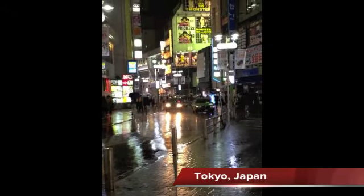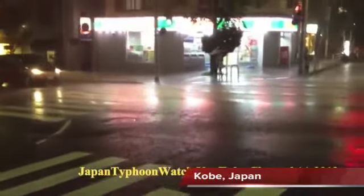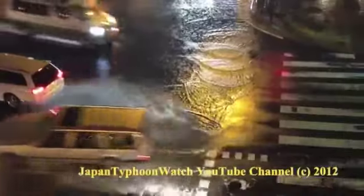You are currently looking at some video I shot Wednesday evening here in Shibuya, just showing the heavy rainfall continuing to occur here due to a frontal area pushing across Japan, even down towards Kobe. You're also seeing some very heavy and intense rains there today as well.